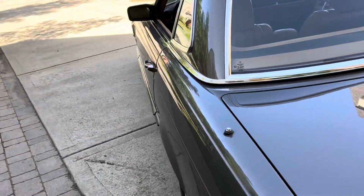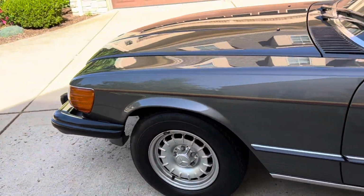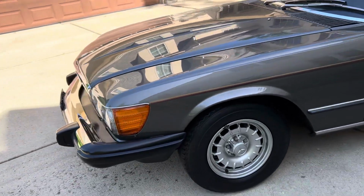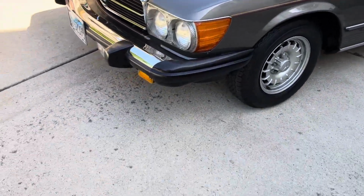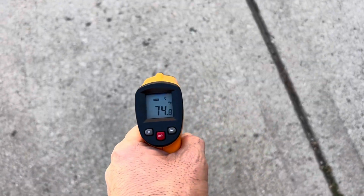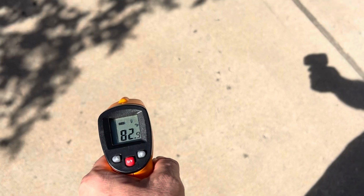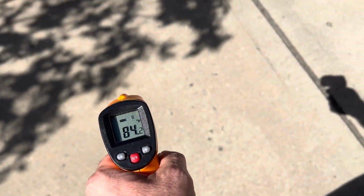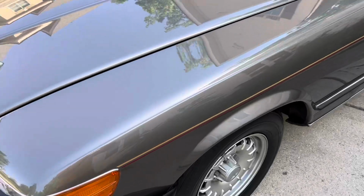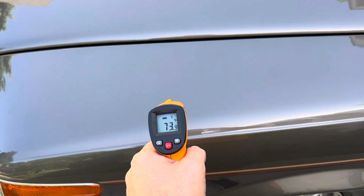So it is a relatively cool Chicago day. It is about 75 degrees. So we've got ambient temp on the ground, as you see, 74 and change. Here out in the sun, a little bit warmer, coming up on 85. It is about 9:30 a.m. You can see she's cold, paint temp 74 degrees ambient.